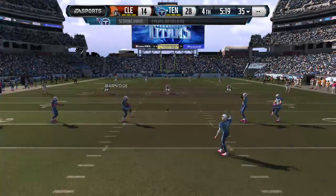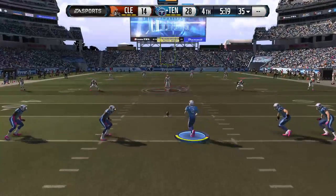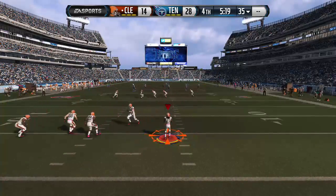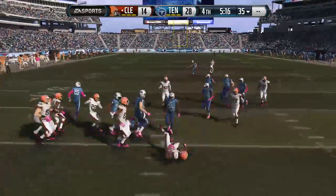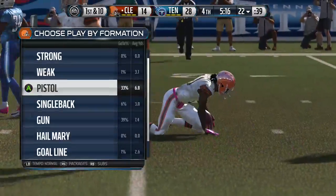David Akers lining up for the kickoff. And now Benjamin. And he's tackled just past the 20. We'll mark it at the 22-yard line.